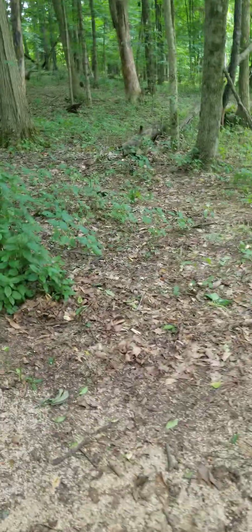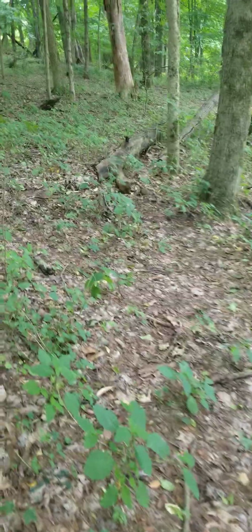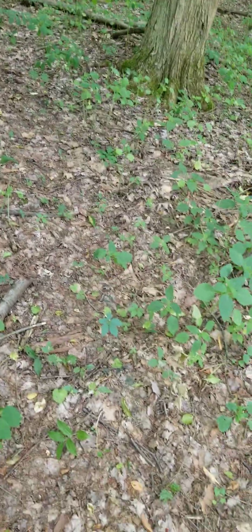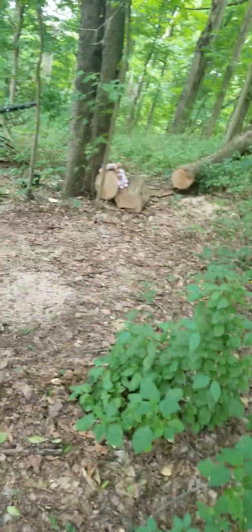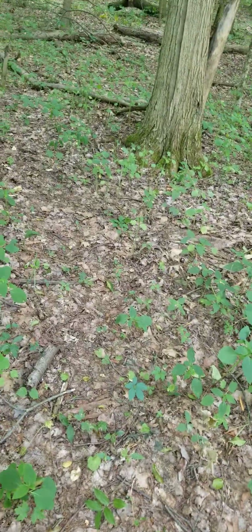Wait a minute, there's something over here. Looks like they were hanging out over here. This is all stomped down. There is a pathway coming through here. So they're no longer walking through this area. They're now coming down this way. There's definitely a path.